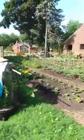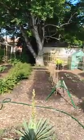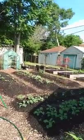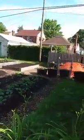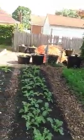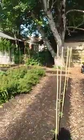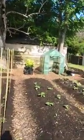So we come to the backyard. So this is the side lot. Give it a nice little pan. It's kind of hard to see. It's early. My little greenhouse where I start my stuff.